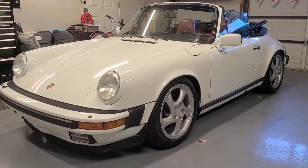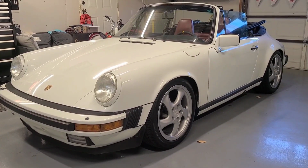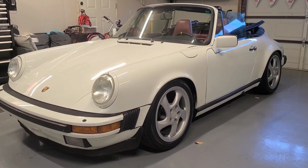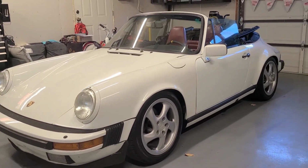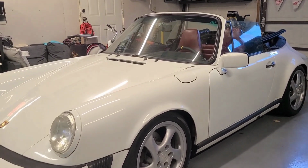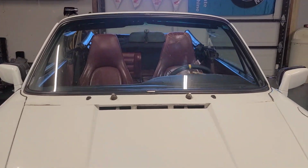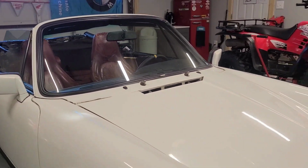All right guys, so here's the car. This is the 88 Carrera that we just recently picked up. This is such an awesome car. It needs a lot of work, needs a lot of maintenance. It's got some cosmetic issues.